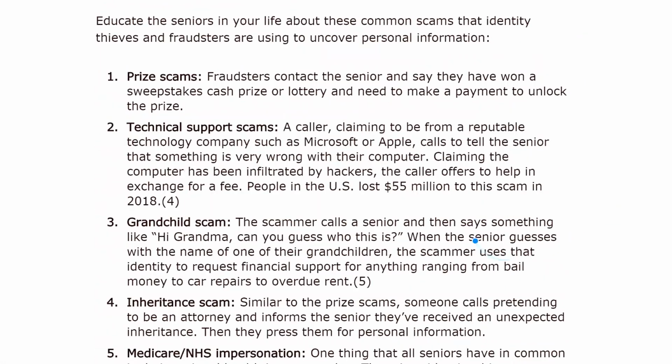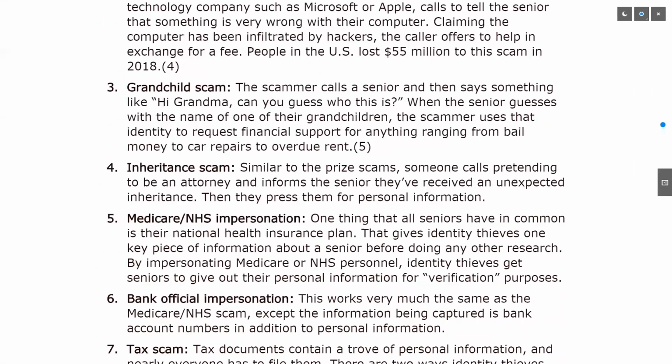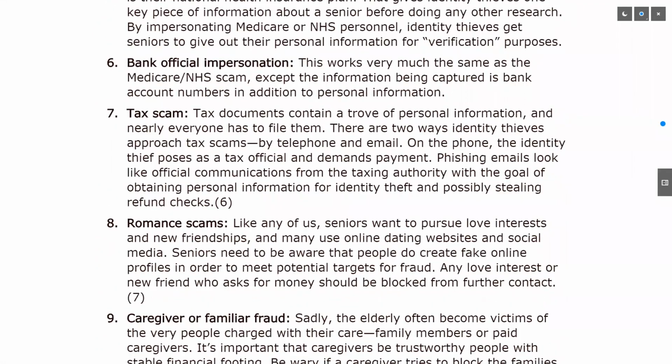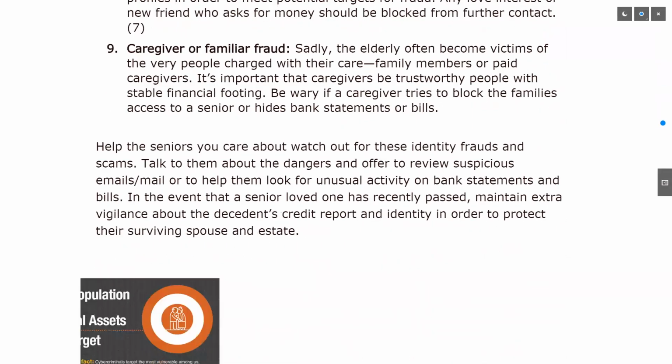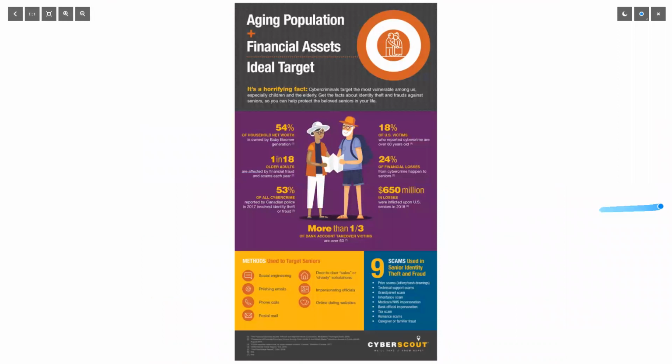What I did, educate seniors in your life about these common scams, and this is the list that I posted in the newsletter, so please take a look at that very carefully. And then here is the graphic that you might want to post somewhere.